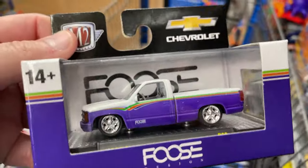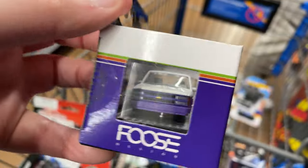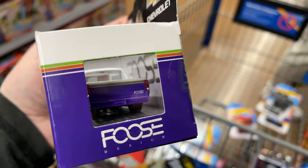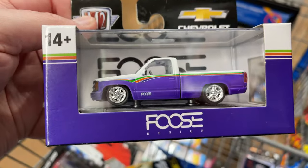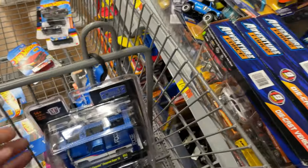And then the Fooze, man. I know you were telling me that you've seen the Fooze, you have the Fooze. Well, this is my first time seeing it, man. Look at that. Look at that. The purple and white. I thought it was never gonna show up. I thought they came and went and I missed them, but yeah, there it is.